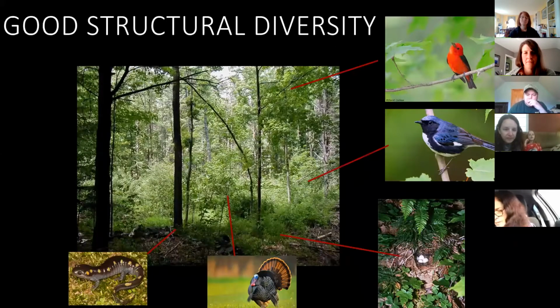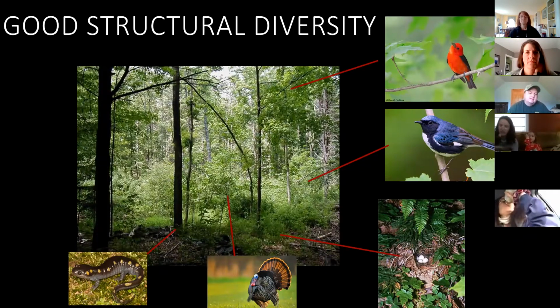So this is just another slide to illustrate that good structural diversity and some potential things that you might see in those different canopy layers, from your spotted salamanders and turkeys all the way up to your tanagers and other bird species in the overstory of the canopy. Not to mention bats, squirrels, deer in those mid-story layers and shrub layers. Lots of different things. Go ahead, Andrew.